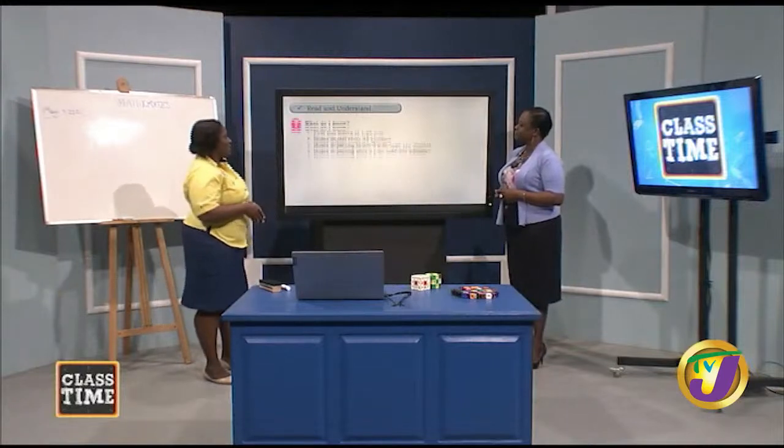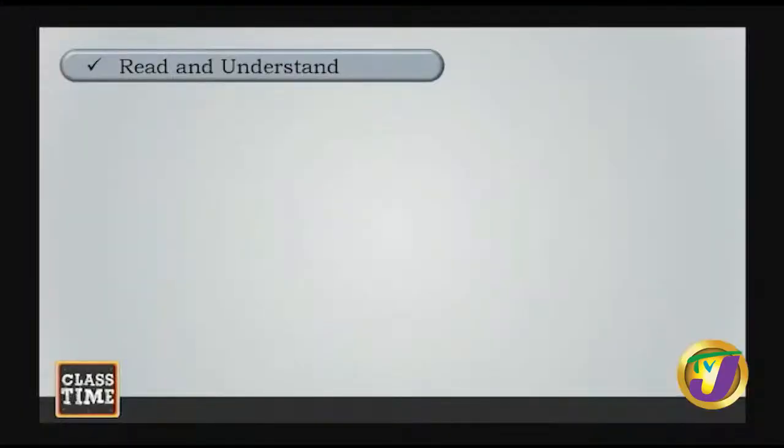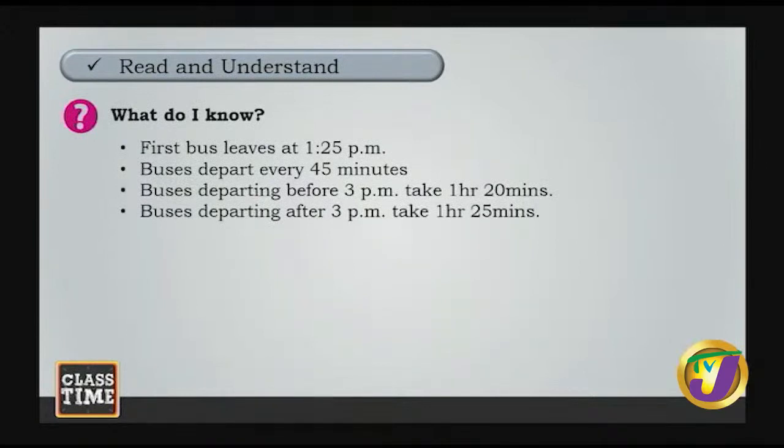Now, step one, read and understand. What do I know? First, the bus leaves at 1:25 from the transportation center in Kingston. The first bus leaves at 1:25 p.m. I also know that every 45 minutes, a bus leaves the center. Based on the scenario, we know that buses that depart before 3 p.m. have one set travel time, which is 1 hour 20 minutes. And buses that depart after 3 p.m. have a set travel time of 1 hour 25 minutes.